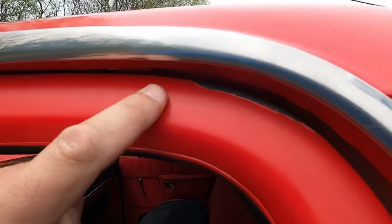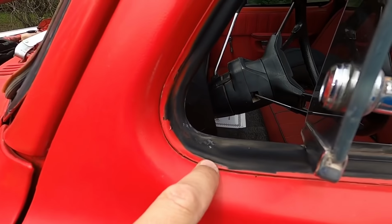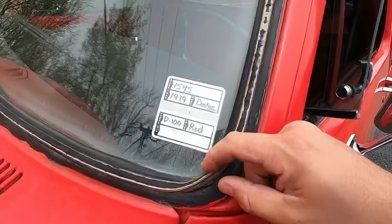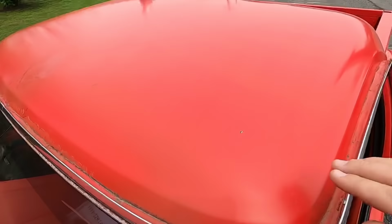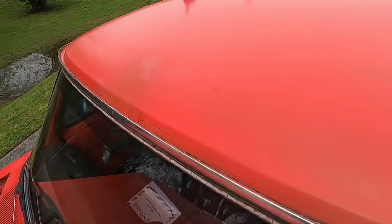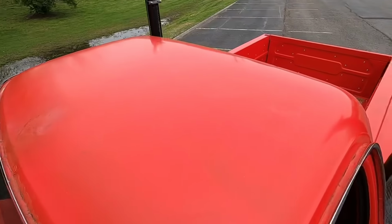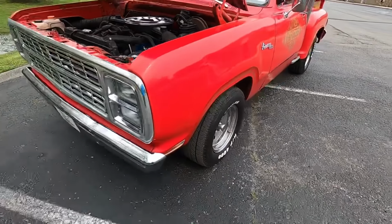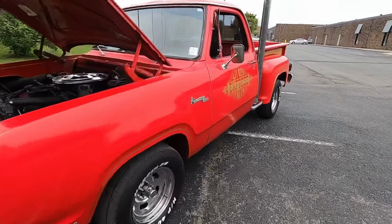You also got some chips right here on the door there. They got some overspray on some of that rubber. Your trim piece there. You can see the older glass. Oh, dirt up there, chips, and some sun damage. Okay, so we made it around the ride now. Let's go ahead and check out the interior and then we'll get her started up.